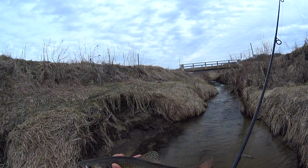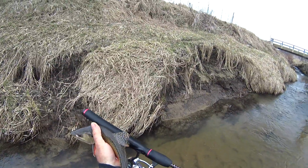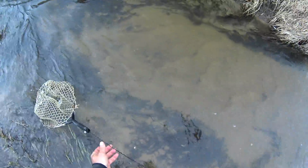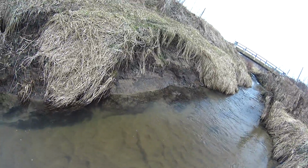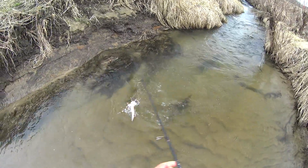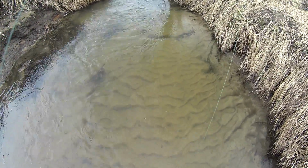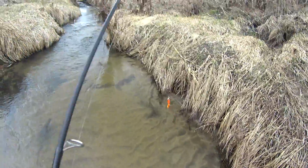Look at that guy. Another 14, I'm sure. Oops. I'll say 14, 13 and a half, something like that. Beautiful fish. Don't go back in the hole. Hopefully he does not sound the alarm. Oh, another snake attack. Hands are still wet, folks. Oop, and he's gone. Shoot, he's ruining my tail.